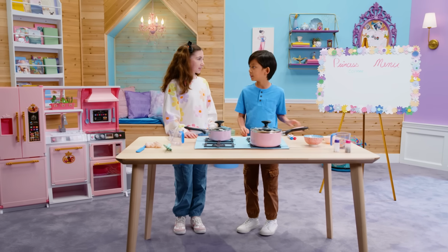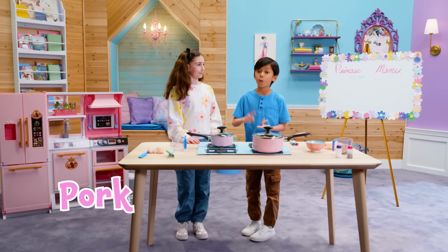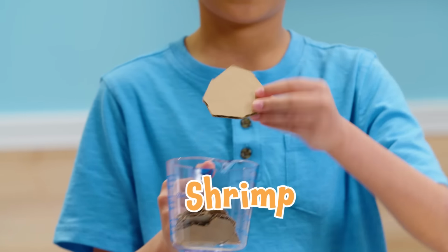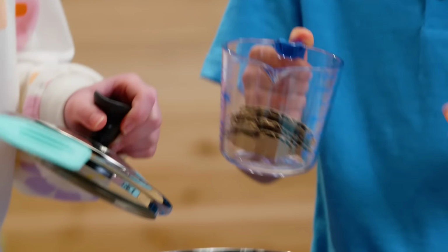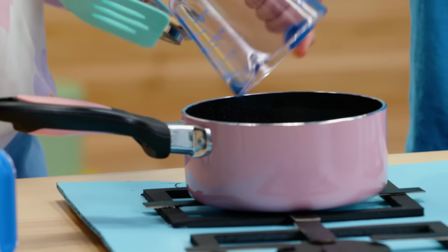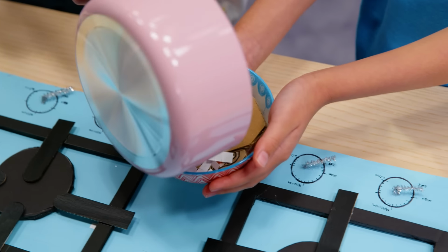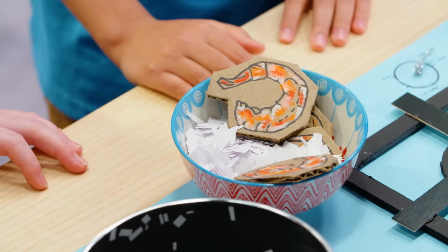Okay, what's next? Now we add the meat on top. Typical choices include pork or chicken or shrimp. Ooh, let's do shrimp. That looks delicious. Now we have to put it in the rice, I think. Gotta put it in the bowl. Make sure it all gets in. That looks so good.